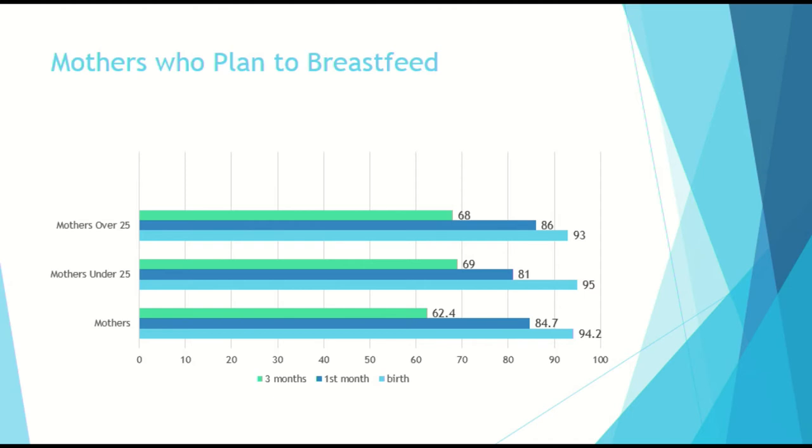The overall mothers, 94%. In the first month to be still breastfeeding, 84.7%. And in the third month, 62.4%. So it goes down. We didn't ask them what they planned to do at 6 months, and there were limitations in the frequency with which the team could contact the mothers. I know they had wanted to, but it didn't work out that way.